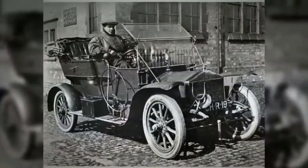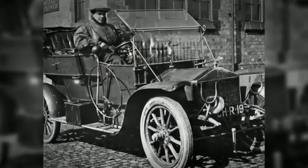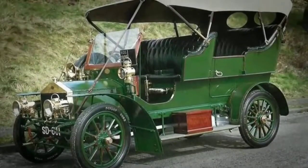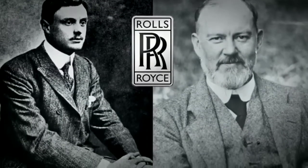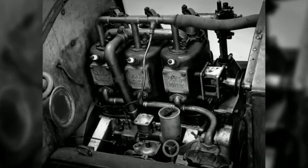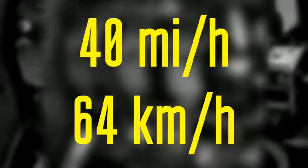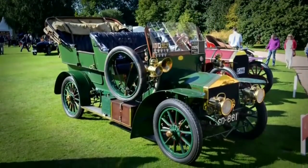A priceless gem of a car, so old that it's not even considered vintage but veteran. Its value is estimated at over $35 million. This car was designed in 1904 as a collaboration between Charles Rolls and Henry Royce, before the Rolls-Royce company was ever formed. The car had a 3-liter engine developing 15 horsepower and reached a top speed of just under 40 miles per hour, and it was sold as just a chassis. The customer had to go to a coach builder to get the body of the car built.